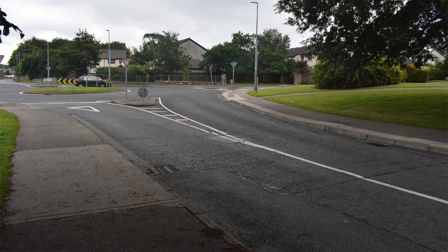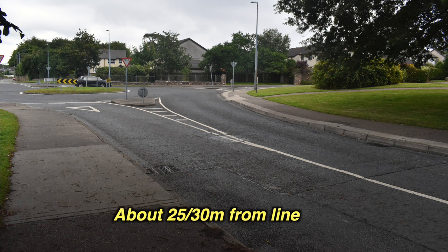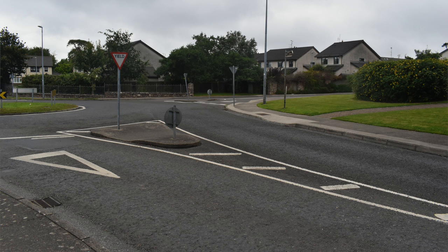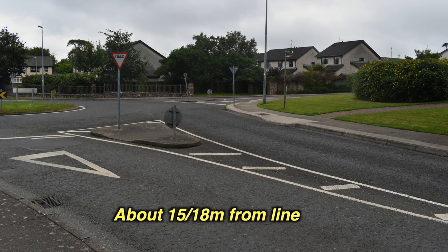So same roundabout, but the exit to the left in a clockwise direction, if you know what I mean. Now in this situation, I'm about 25, maybe 30 meters from the line. Now I can see okay from straight ahead, as in the 12 o'clock direction, but I am a little bit blind on the right. Now as I get closer, this photo is about 15, maybe 18 meters from the yield line, and again you're getting into decision time here, like should I go, should I stop, should I edge out.